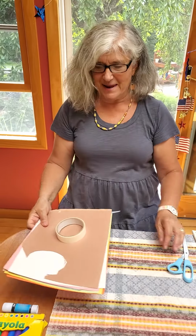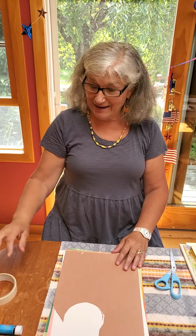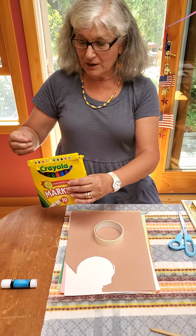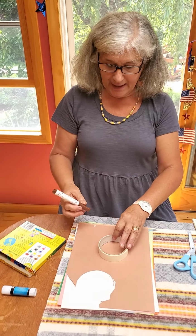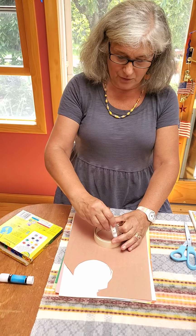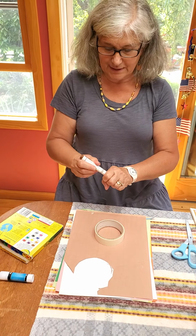And let's make something that begins with D. I don't know about you, but I like donuts. And I had this crazy idea that maybe we could make some dancing donuts. And that would be really fun. It would help us to remember about D. So I've got a marker here. And I like chocolate donuts. And I'm going to use the inside of this tape to trace a donut.